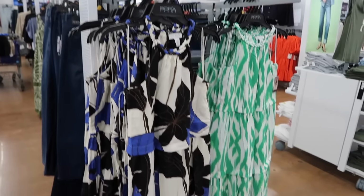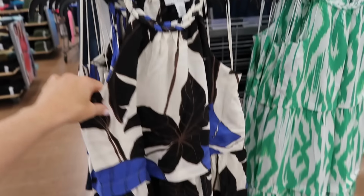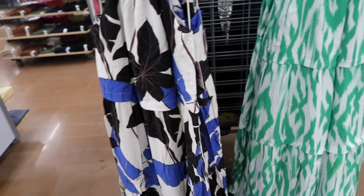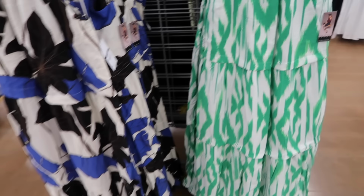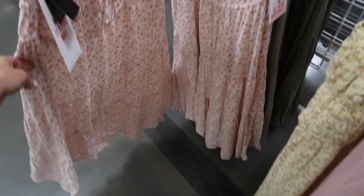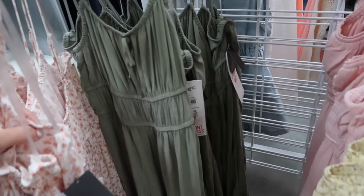New dresses from Sofia Vergara. So these have that halter neckline with the braided strap, sleeveless, pleated, flowy, with the keyhole in the back. Comes in this black floral, also in the green Aztec print, and they're $30. New dress from Celebrity Pink. This one has a thin strap, this little tie, elastic to the waist, midi length with the tiers, in the white with the orange flowers, also in that green, and they're $24.50.